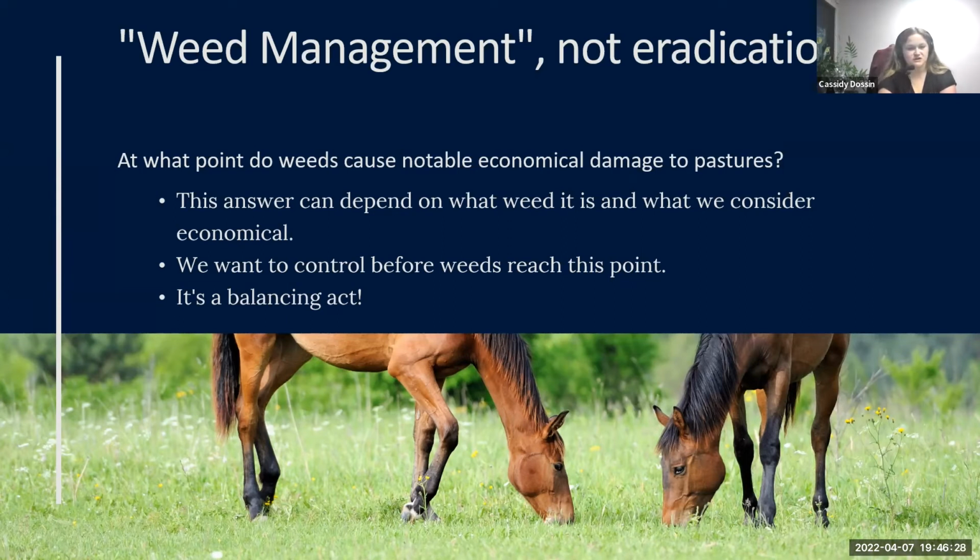We want to control weeds when weeds are at or right before reaching a threshold where we can invest in weed control and save ourselves the cost of lost forage grass. It's definitely a balancing act, and it can take time to develop a system that works for your operation, but developing that routine that works for you and then editing from there, that's the goal.